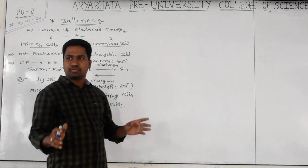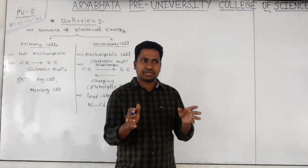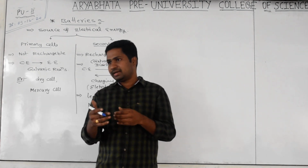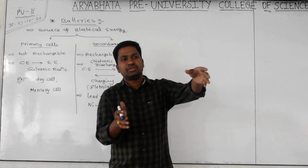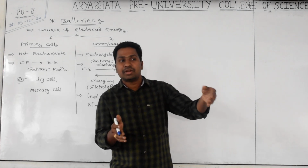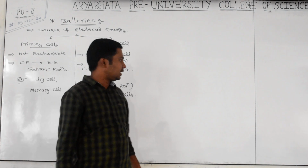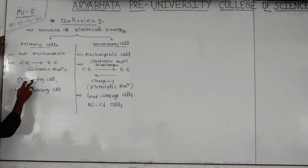So batteries are mainly of two types: primary cells and secondary cells. Primary cells are non-rechargeable batteries. There only one conversion is possible: chemical energy into electrical energy, and only the galvanic cell reaction takes place. Secondary cells are rechargeable batteries. First we use it, chemical energy converting into electrical energy, which is called discharging. While discharging, the galvanic reaction goes on. The same battery can be recharged. While recharging, electrical energy is converted into chemical energy. That's what we call the electrolytic cell reaction.